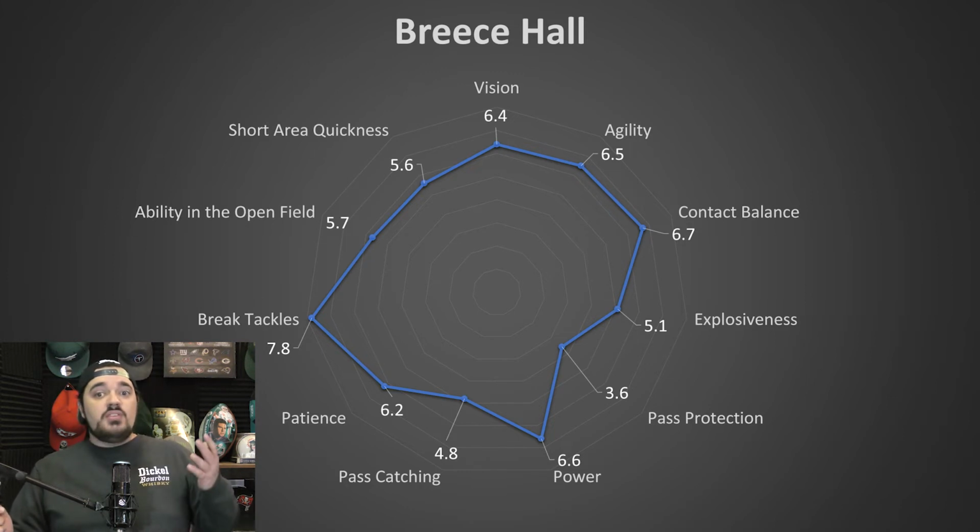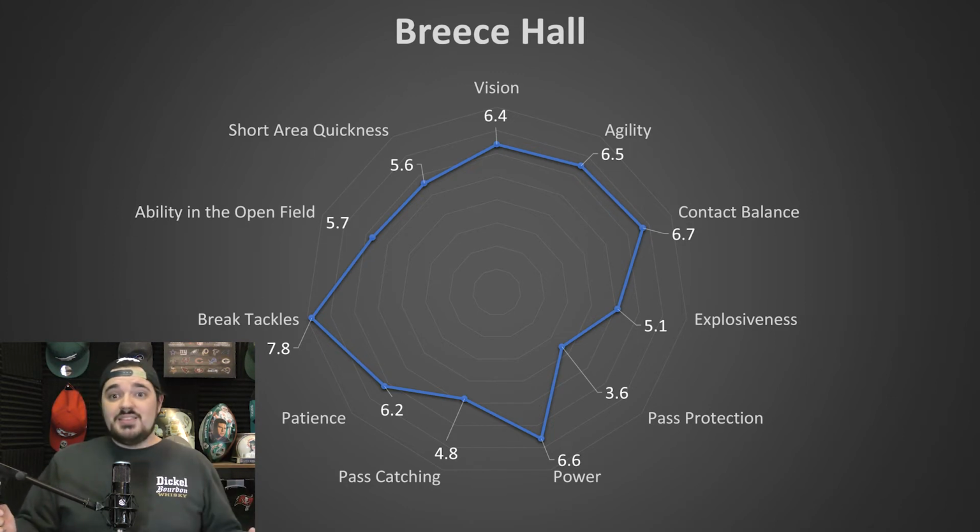But at a 5.7, still really good. Good at what he does. His game is power. His game is the ability to make people miss, the ability to run through contact, all of those things. And he's good at what he does. And then short area quickness, I already touched on. That is Breece Hall in a nutshell.